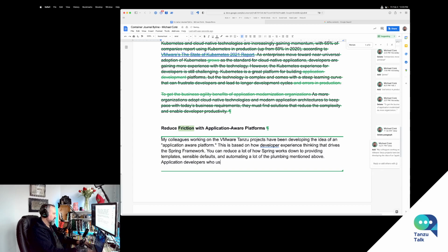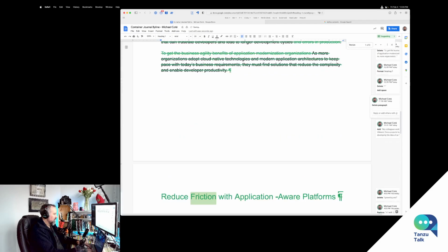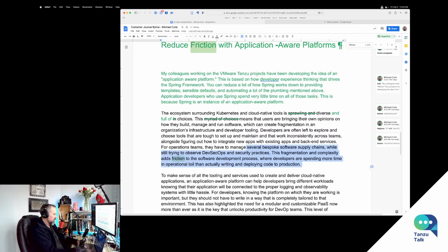Application developers who use Spring spend very little time on all of those tasks. This is because Spring is an instance of an application-aware platform. Let's take this hyphen out. I don't think that's necessary. Let's fix this to the proper heading. Get rid of this.